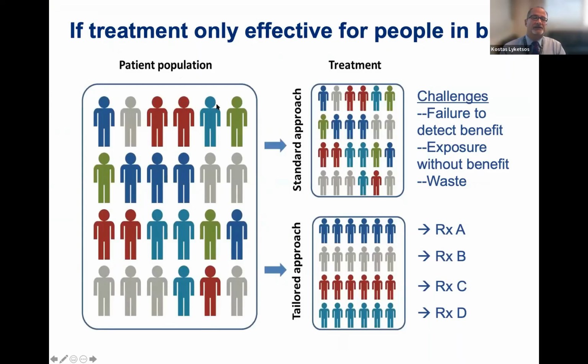Heterogeneous patient population depicted by people in different colors here. We have a treatment that only works for some that we're developing. We try it out, but we give it to everybody, not mindful of the fact, or not having figured out, that it might only work for some. And so one risk is we might not detect benefit because we have too many people for whom it doesn't work in the population. And so that dilutes out the treatment signal in a treatment study.